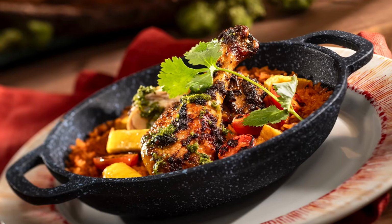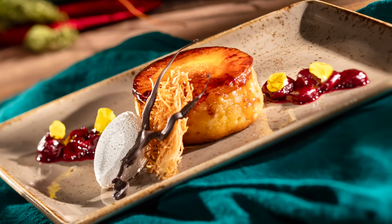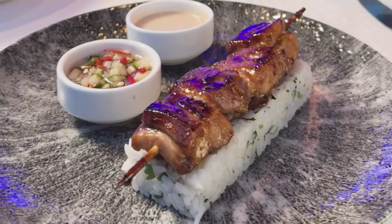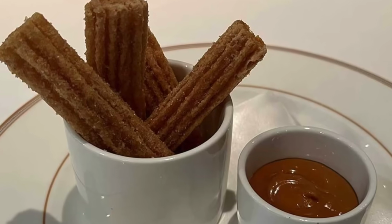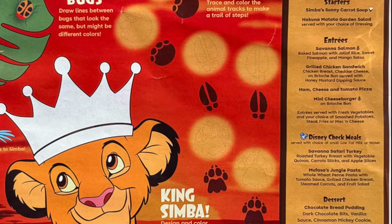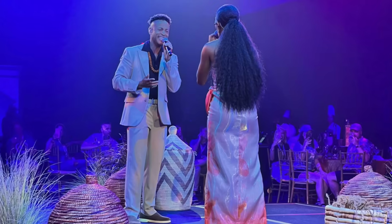One of the other things that we really love on board any cruise is the food. And the Disney Destiny in particular, I am super excited about. They will have 3 main dining restaurants, as do all of the cruise ships. So we're going to start with Pride Land's Feast of the Lion King. This is going to be their most themed dinner on board the ship.